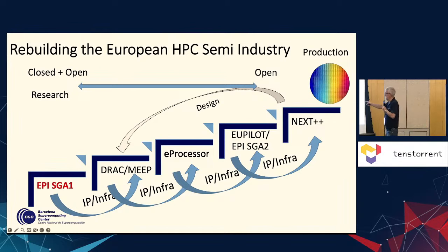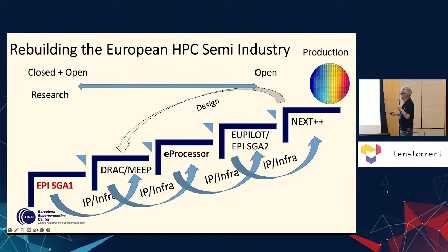But BSc started with DRAC, and Miquel gave the lecture yesterday. And we have European projects at EPI, eProcessor, EUPilot, SGA2, EPI2, and the next one where BSc is the leader, the coordinator of this project. Each project is based on the previous one and going up. Some of them are devoted to building accelerators, I will show some of them. Some of them are going to build general purpose processors. The eProcessor, the European processor, is a 4-way out-of-order European processor. So we are in this direction.